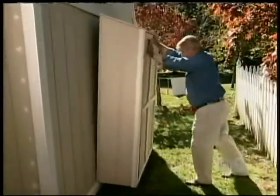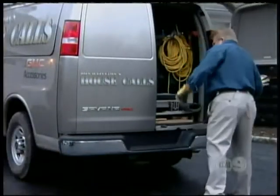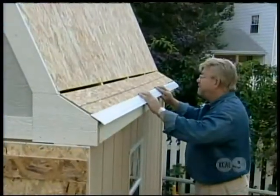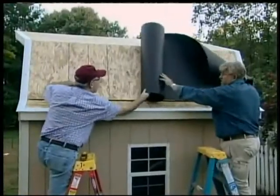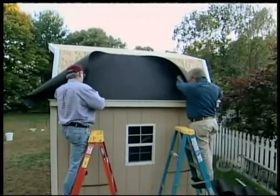This tool caddy, also an option, simply screws onto the back wall of the shed. Since the roofing materials are not included in the kit, I picked them up from my nearby home improvement center. Nailing on the metal drip edge is the first step in roofing my building. We lay the first strip of roofing paper on top of the drip cap. Hammer tackers allow us to keep one hand free for holding as we staple.